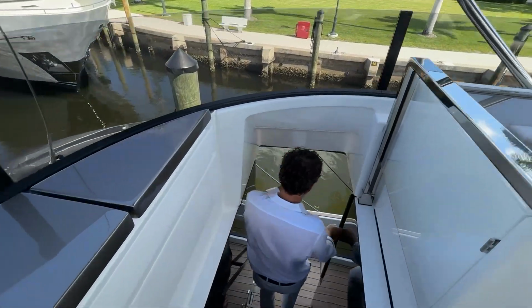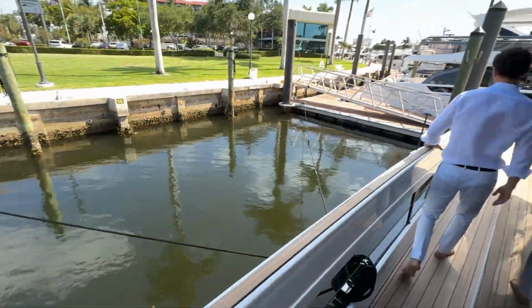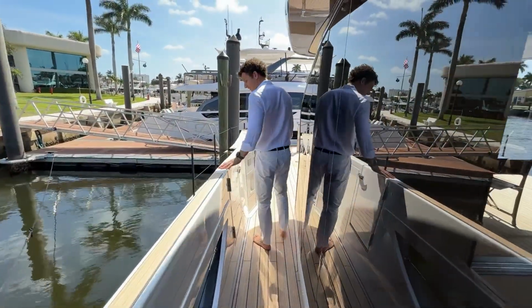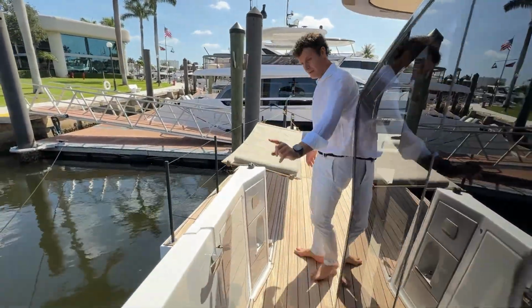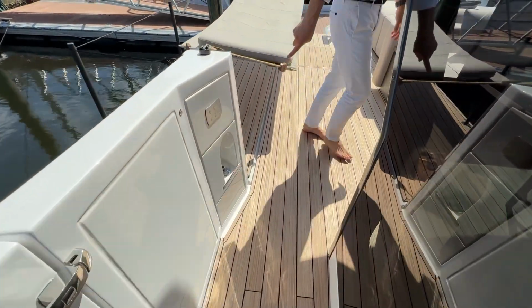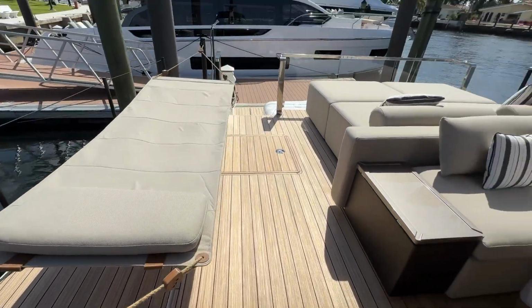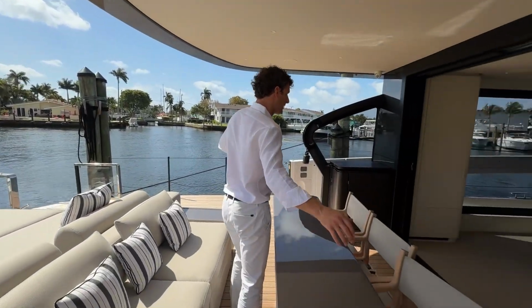Let's now take a look at the interiors. While transitioning from the starboard side, here's the other boarding gate, and obviously here would be the cap for the fuel tank. There's one per side, so this way, depending on how you're docking the boat, you have easier access.